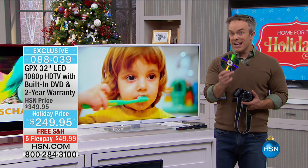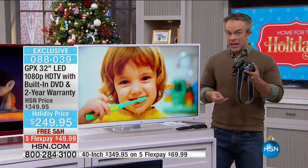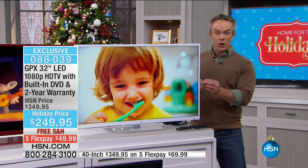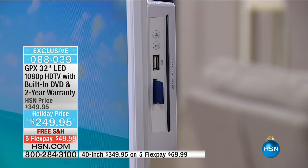Those older DVDs, they're going to look better because of an upscaling DVD player that is built in. The content that you shoot at the holiday party, on vacation, that's on an SD card, you don't have to then just load it to the computer. You can go back to the back of your television, pop that SD card right in there, whether it's USB or SD or a shiny disk. Remember, it's movies and music, and then you just go right over here.